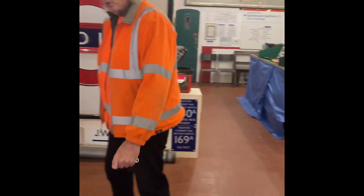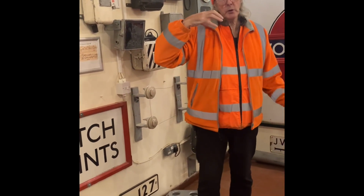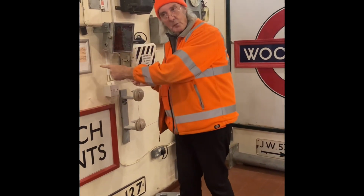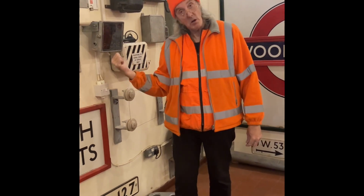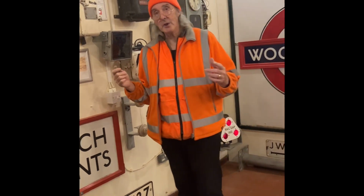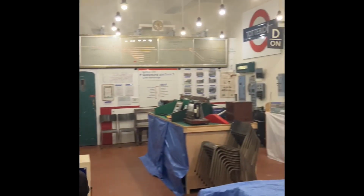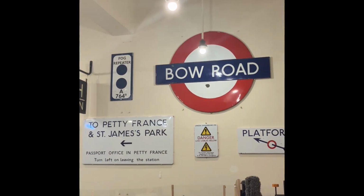A lot of people will have donated stuff to us. We've got some good contacts out on the main line, so that one of our volunteers, Jamie, actually works for LU. So we've got some good working relationships with the main network, and when they upgrade a station or upgrade a bit of track, we get their castings.